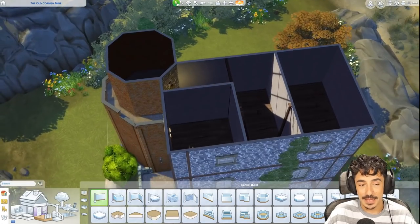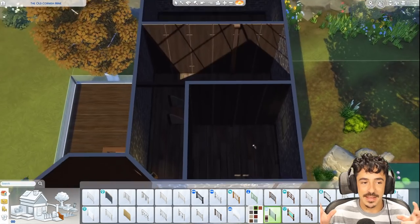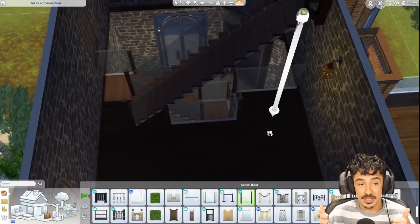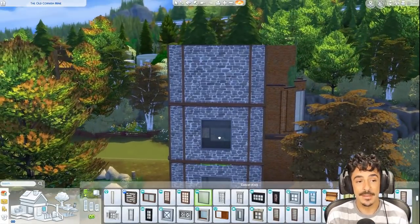And then this is me mapping out the upstairs area. I tried to keep to the original footprint of what was already there and just play around with the interior a little bit. So I managed to get a good staircase in as well. One that wraps around and then a straight one right up to the top.